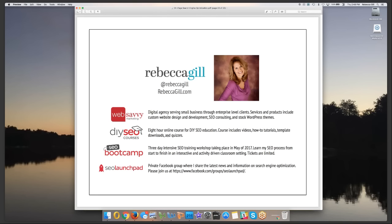But just to be clear, you're not going to rank on the first page of Google in most cases for a competitive keyword without some inbound links. On-page SEO alone is not going to get you there. Correct. Yeah, it's a marriage between the two.